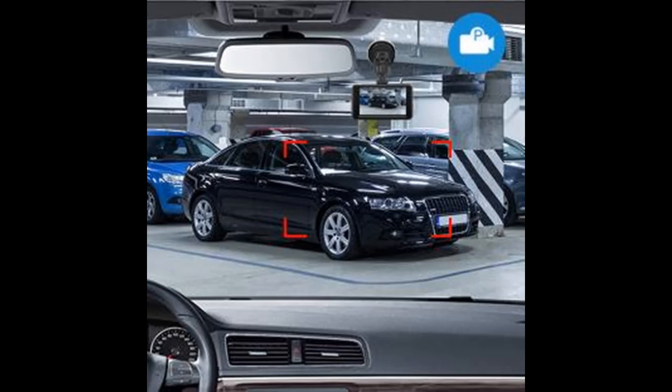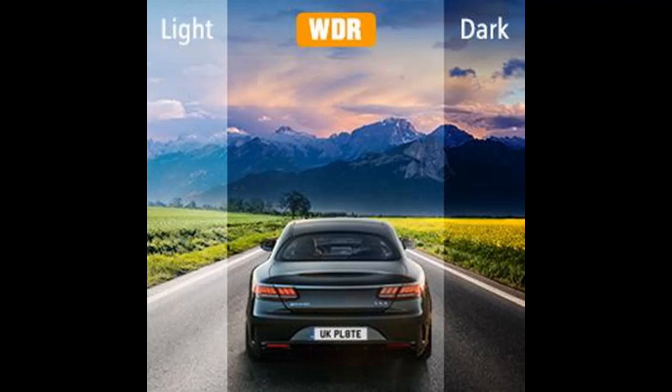The WDR function can balance the strong light in the day and low light at night to provide you a safer situation, and it needs to be used with the car headlamp to ensure excellent performance when driving at night.